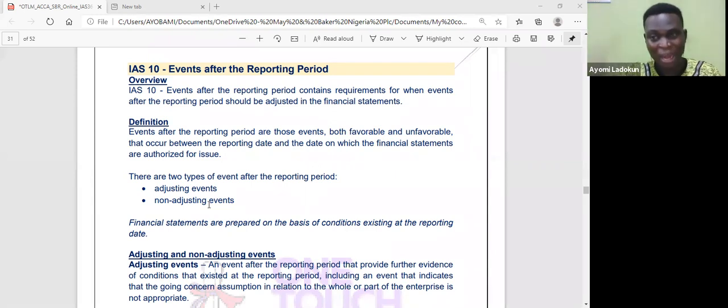If you discover an error that already existed as at the balance sheet date in January, it's an adjusting event. If you discover fraud that already existed at the balance sheet date, it's an adjusting event. If the fraud happens in January, it's a non-adjusting event. It has to have existed. That's why I said it provides further evidence of conditions that existed at the balance sheet date.